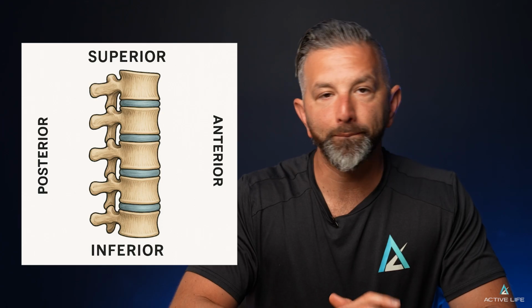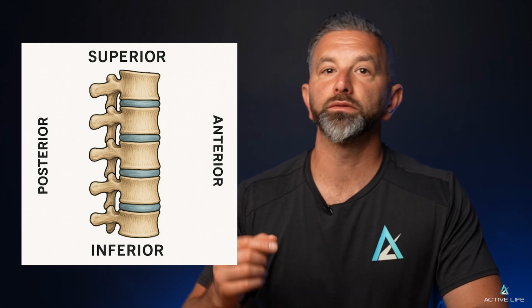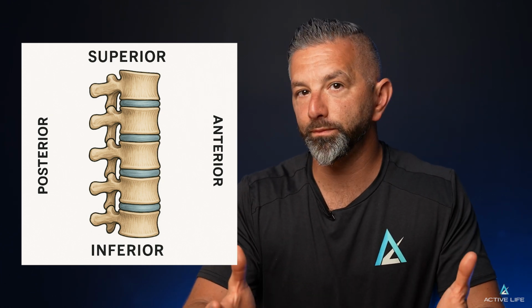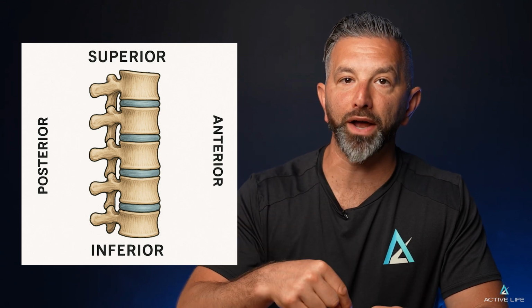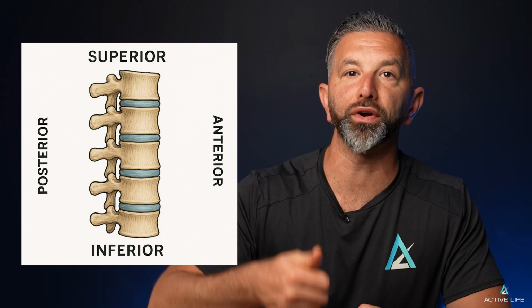There is as well facet arthritis posterior inferiorly. Let's break down what posterior inferior means. Posterior inferiorly means it's on the back side towards the bottom. Pretty straightforward. Inferior is the bottom, posterior is the back. Anterior is the front, superior is the top. Now, when they're giving you terminology like that, describing where it is, they're talking about where it is relative to a single structure that they're talking about.